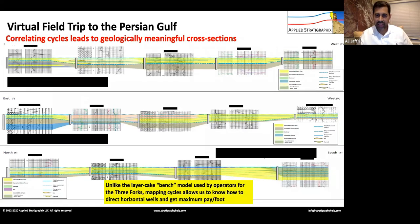So we're not correlating using log signatures, we're correlating these cycles. And when you do that, the results that you get are very different than that layer cake model that I showed you earlier. Okay, so the first thing, of course, I blacked out all the well names and the information, because this was work that was done for a client that was drilling horizontal wells in the Three Forks, and they were having trouble geosteering. So unlike their pre-existing bench model, in here you actually see lateral facies change, which is a beautiful thing, because in these modern natural systems, that is what we see.